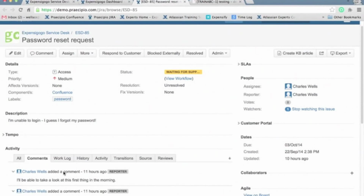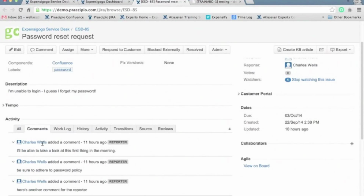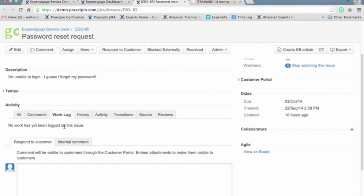So we've got the activity pane at the bottom. This is really important. We can segment information multiple ways, and I'll cover some of those briefly. We can look at all the activity here, but I typically like to segment out by tab. So of course we can have comments on an issue, which allows us to have a running dialogue with assignees or other collaborators, as well as the reporter in certain instances. So we can filter out by comment. We can look at the work log for our issue, so anytime someone is logging time spent against this issue, we can see that here.